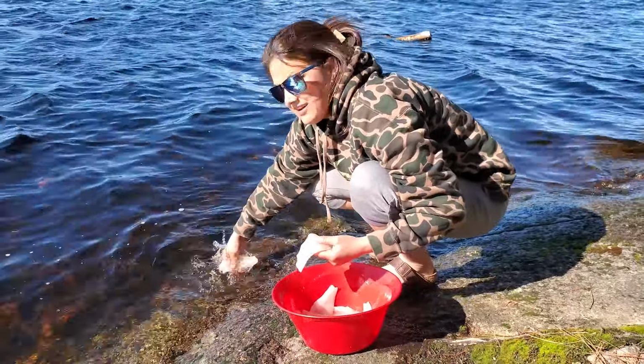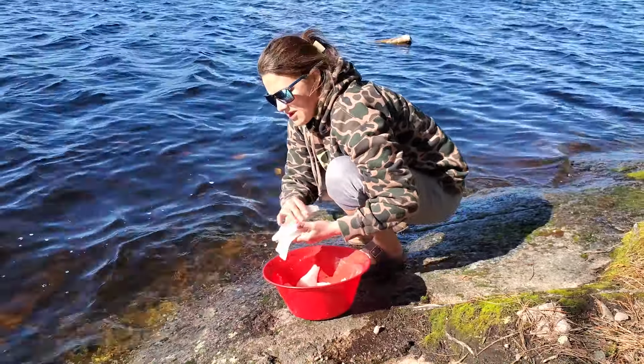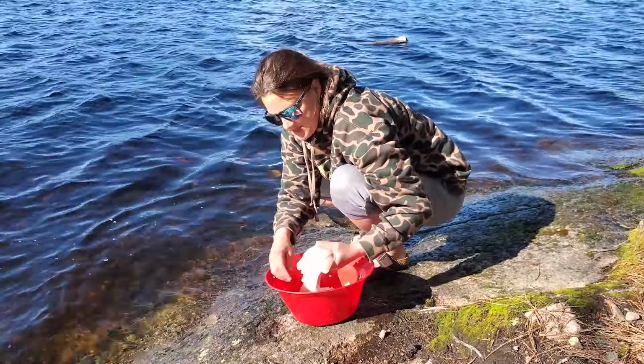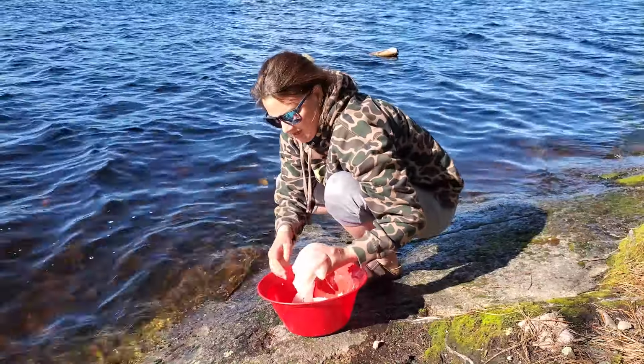Got all the fish filleted. I just come down here cleaning them up. One of the things, you know, we camp in a lot of remote areas, boat-in campsites only. It's one of the things that we enjoy.